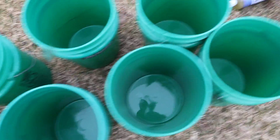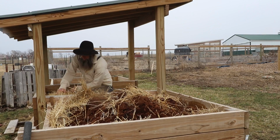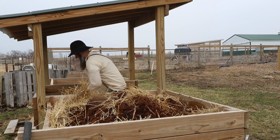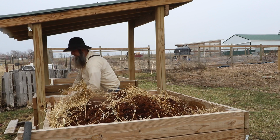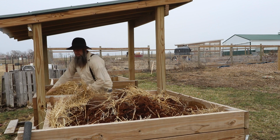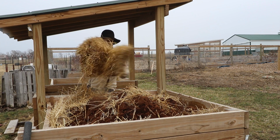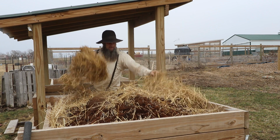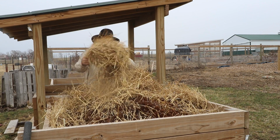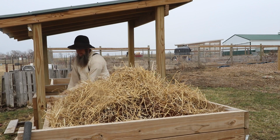Here's the buckets when they're clean. Not too bad, huh? Now once we've pulled the sides back over the top, we're just going to get some new cover material, and in our case we use straw. But you could also use leaves or stuff like that. And then what we're gonna do is sprinkle this all over the top. And lock it in there good, right?